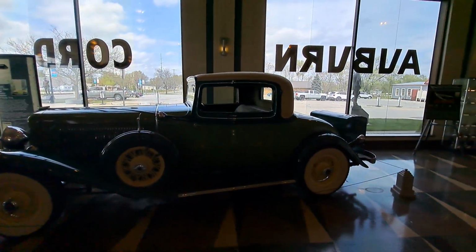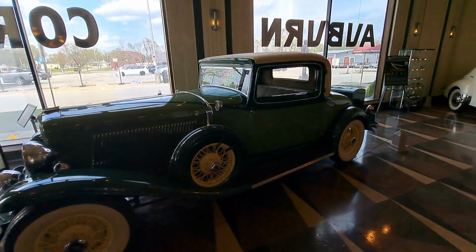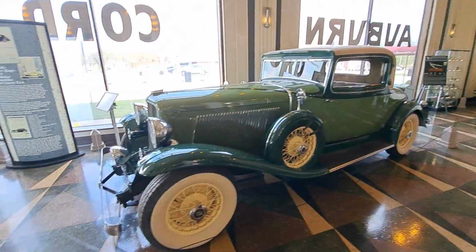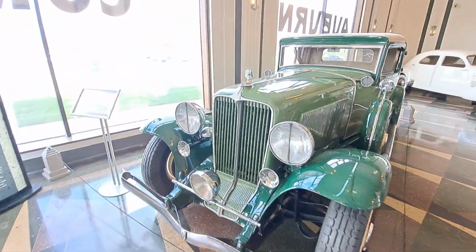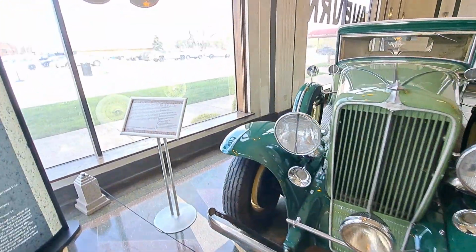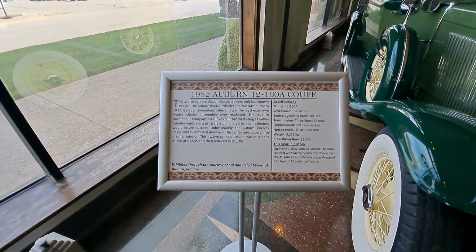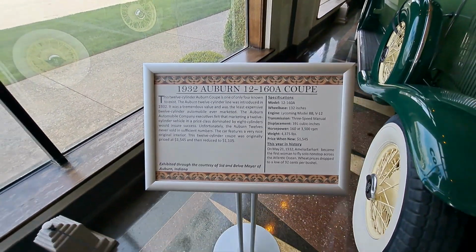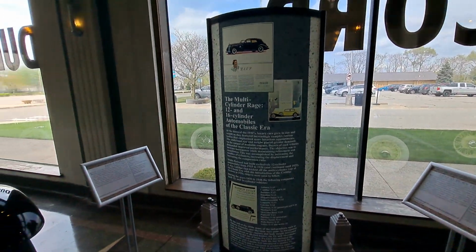Look at this nice little 3-window coupe here. This one's an Auburn, 1932. Some of the plaques I'll show just so you can pause on there if you want and get some information off of there.